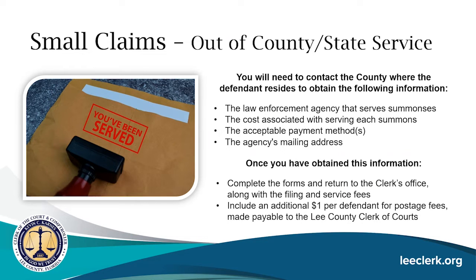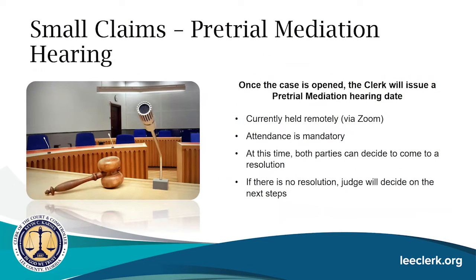You can also go through a process server. These are private entities and their fees are determined by the individual server. If you do not want to go through the Lee County Sheriff's Office or a process server, the clerk's office does offer a certified mail option. This is available for Florida addresses only, and it must be sent by the clerk's office. So you would pay us a nominal fee, and we would fulfill that certified mail process. This can present its challenges. Of course, as with certified mail, you just don't know if the person is served or not, but it is an option available to you.